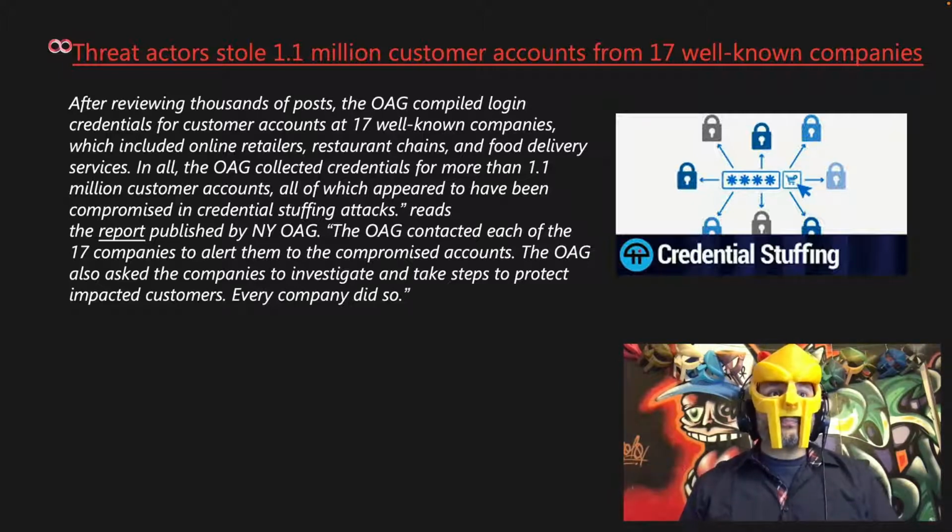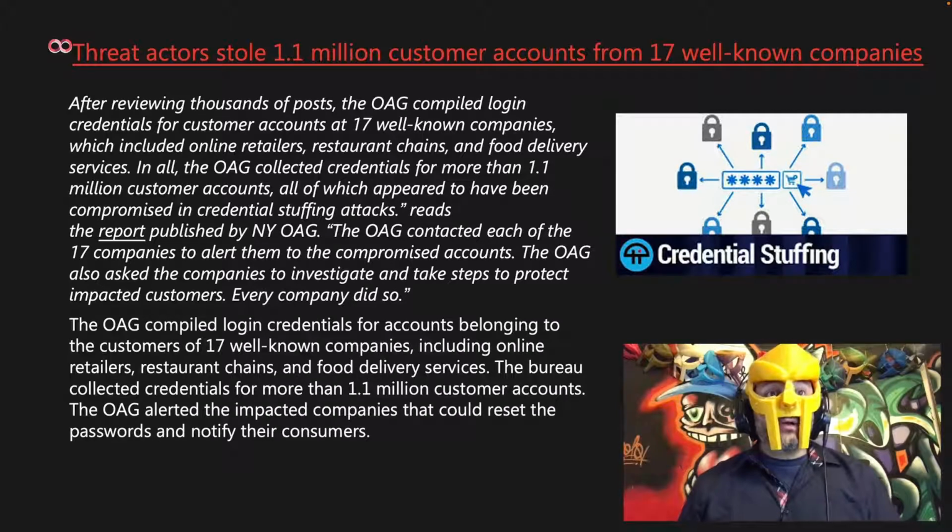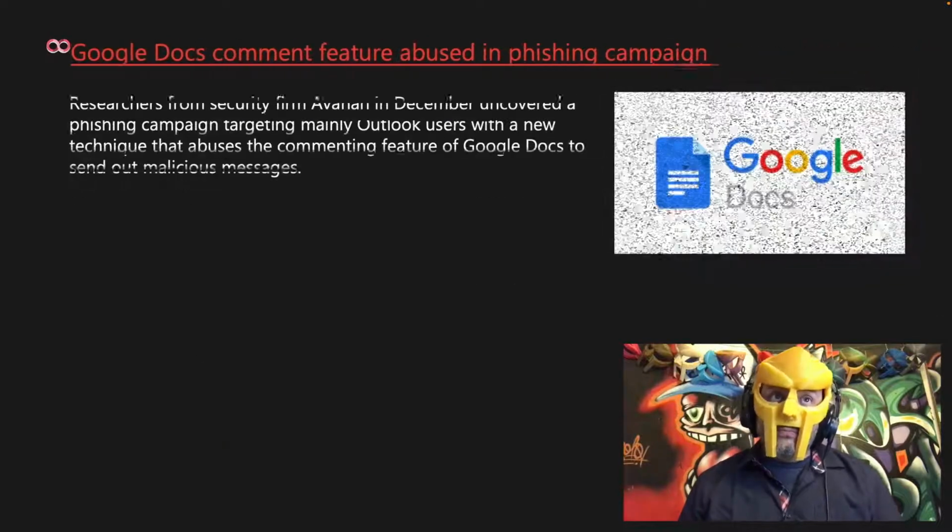Every company did so. The AG compiled login credentials for accounts belonging to the customers of 17 well-known companies, including online retailers, restaurant chains, and food companies. The Bureau collected credentials for more than 1.1 million customer accounts. The AG alerted the impacted companies that could reset the passwords and notify their customers.